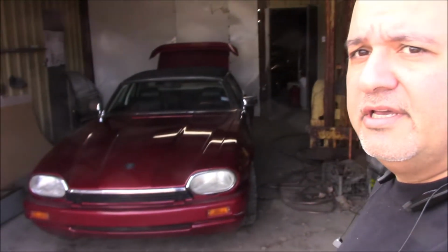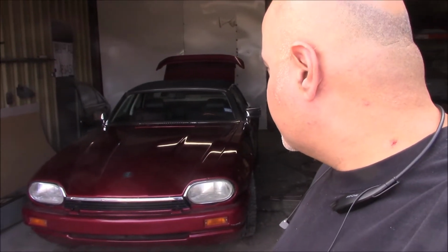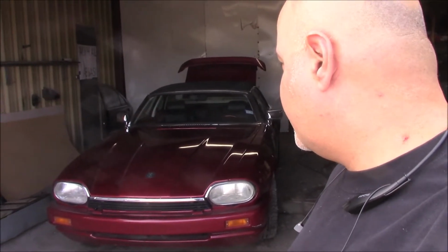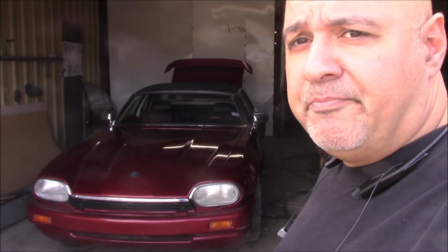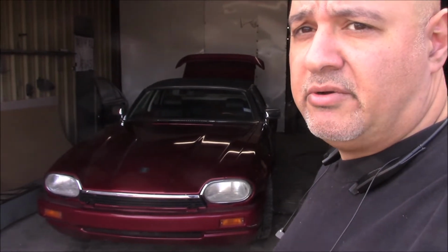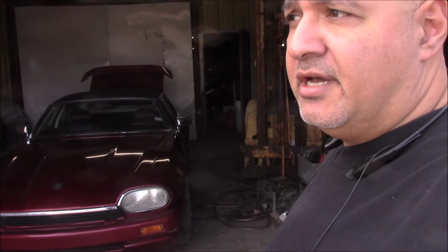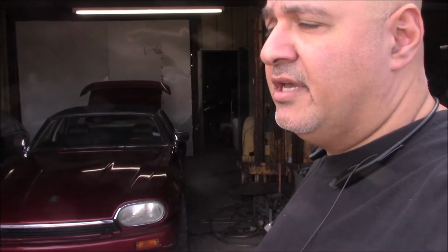First of all, you see this car behind me, this Jaguar XJS. This is my old 3.6 5-speed car. It's a European spec car. So this car now is on the way to Holland. It was sold on eBay around Thanksgiving, but the guy finally sent a truck now.